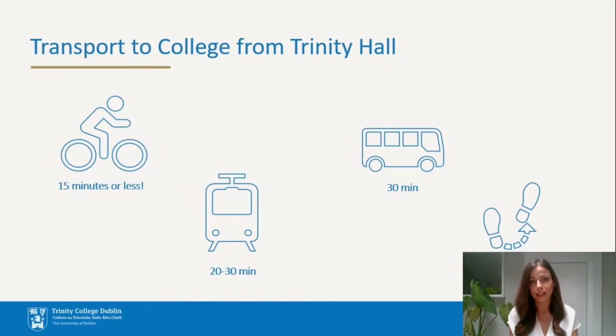Trinity Hall is located 4 kilometers away from Trinity campus in a lovely green leafy suburban area of Dublin 6. There's plenty of transport available around, and you can get to campus in 4 different ways. If you like walking, or it's a lovely day out and you feel like it, you can walk to campus in about 40-45 minutes. There is also plenty of bike storage on site, so you can get a bike. That's actually the most preferable mode of transportation for students living in Trinity Hall, and you can get to campus in about 15 minutes or less.